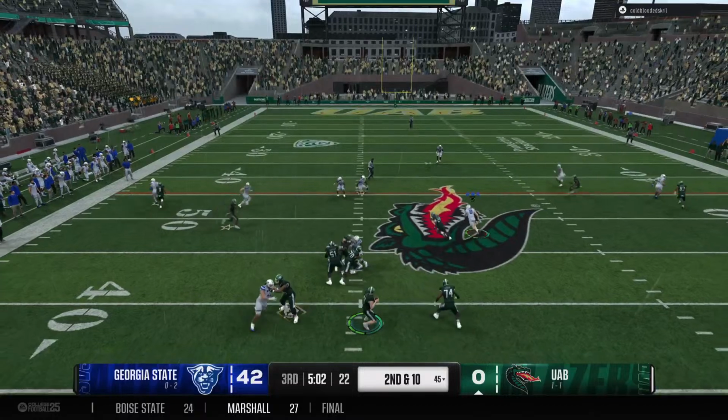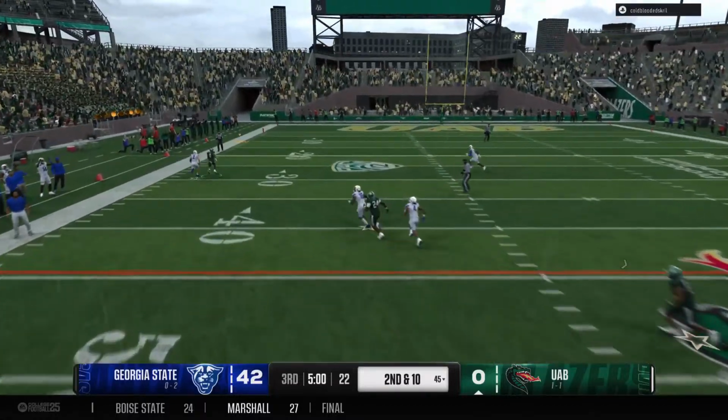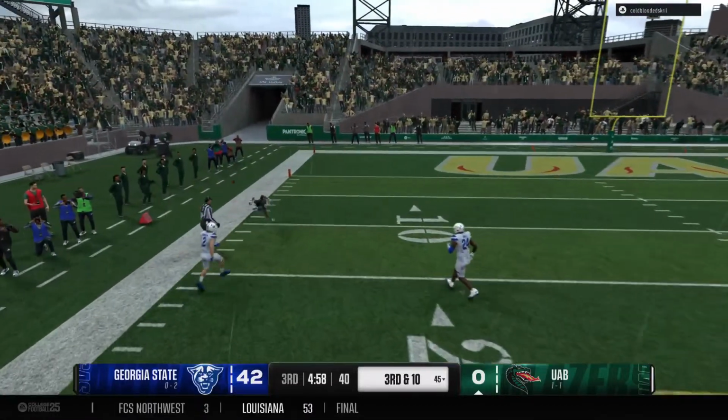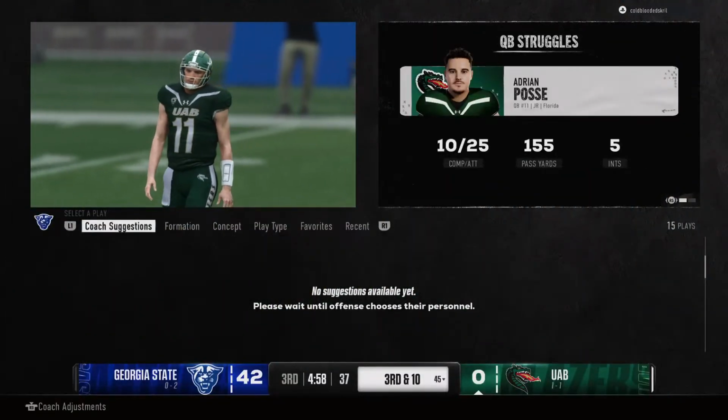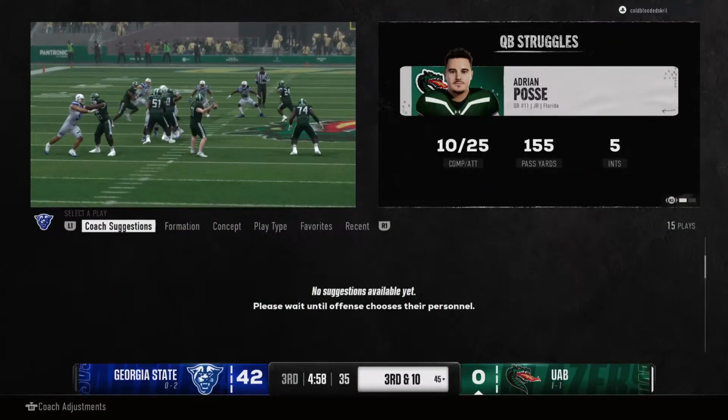They want to just keep throwing it. He lobs one high down the left side. And the incomplete pass, taking a shot on second down, and they'll be left with a third down.